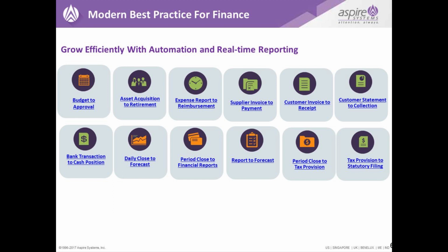Customer statement to collection. The company or organization sends due statements to the customers and later collects the remaining payment. They can also track and analyze whether there is any risk. Bank transaction to cash position. This feature helps to know the cash balances that are available. Daily close to forecast. This feature helps in tracking forecasted balances for the next day or week.